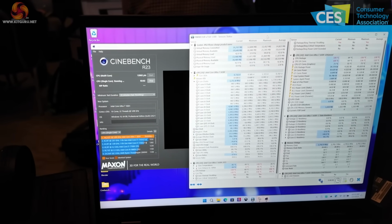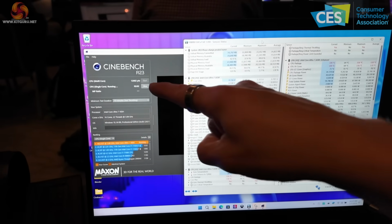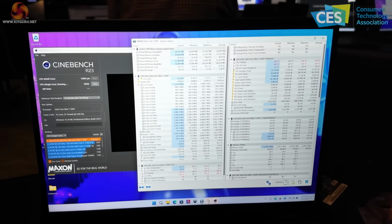As we were running the single core test of Cinebench R23, our laptop has frozen. You'll note the counter is static. The mouse has disappeared. Kit Guru appears to have accidentally broken a laptop.